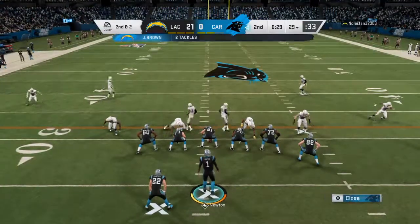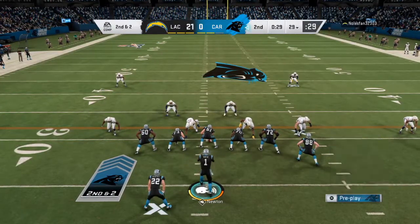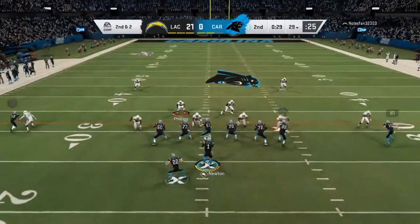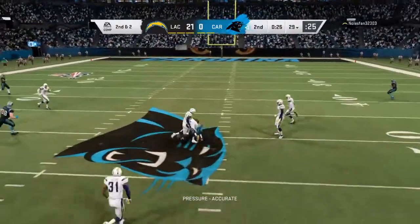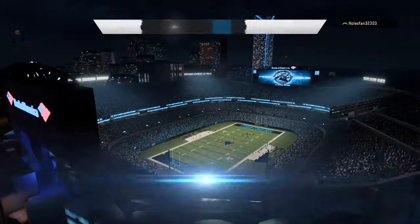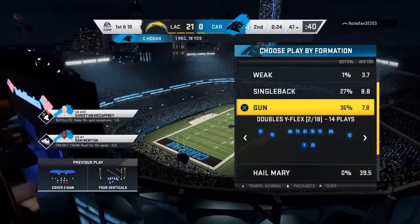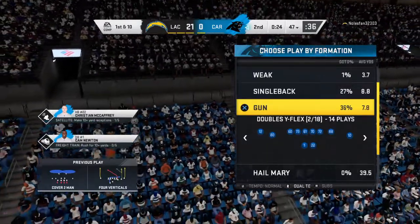Facing a 2nd and 2 after that last catch, good for 8 yards. Check hot route. Newton, and this is caught. A spectacular one-handed grab there. The Panthers going to use the second of their timeouts as they'll stop the clock with 24 seconds to go in this first half.